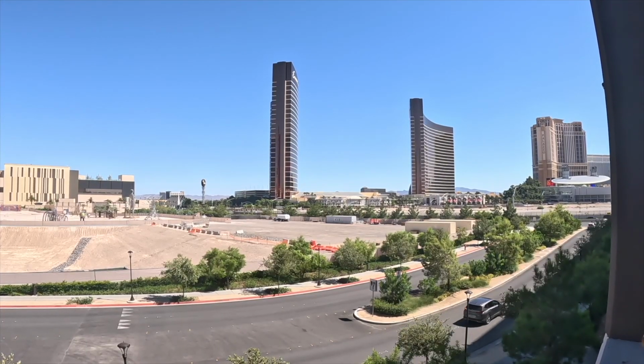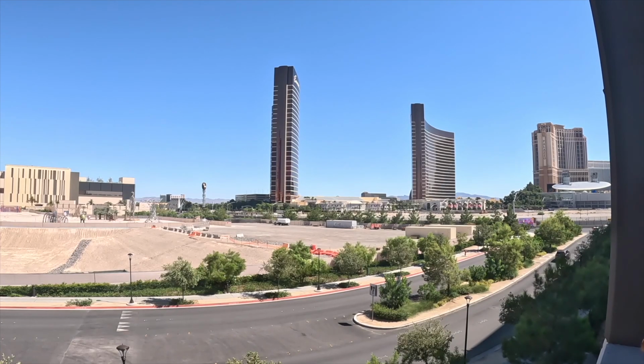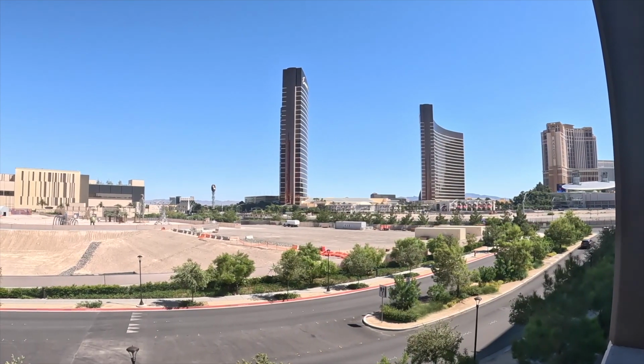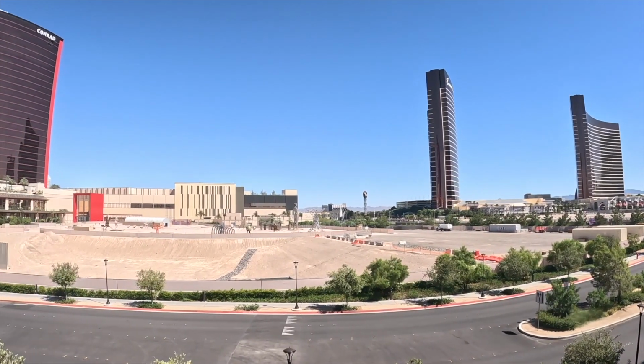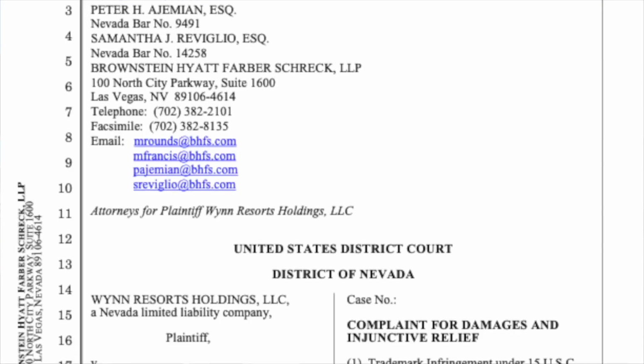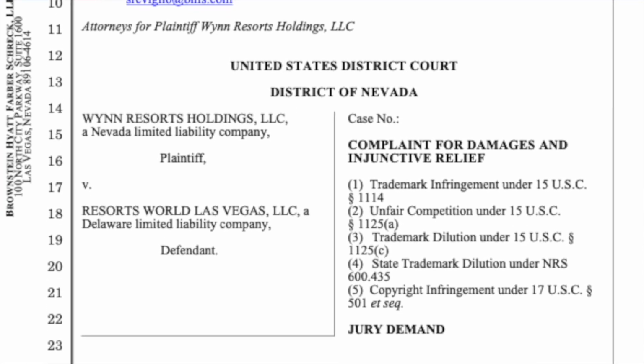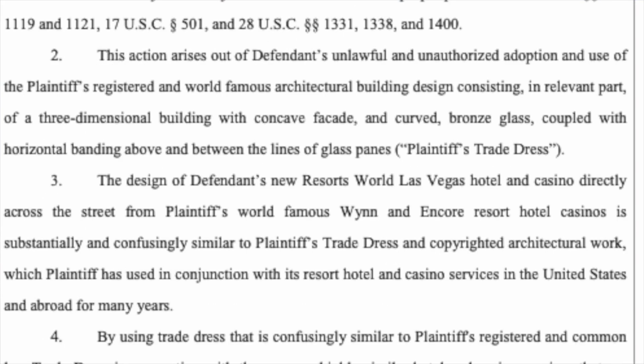And why does it matter? You'll notice the beige, kind of whitish, light horizontal bands between the buildings. But look how close it is to this Resorts World. Wynn Resorts Holdings LLC sued Resorts World Las Vegas LLC for copying its three-dimensional building with concave facade and curved bronze glass coupled with horizontal banding above and between the lines of glass panes.